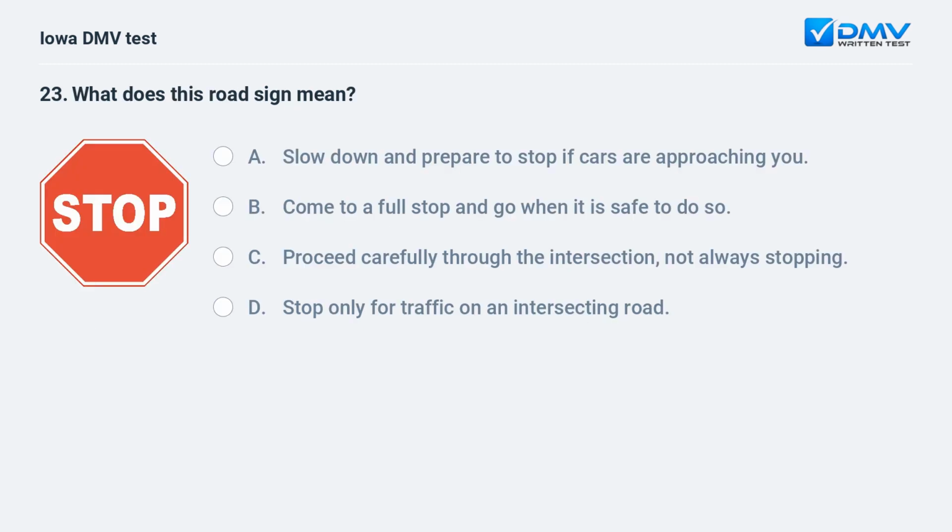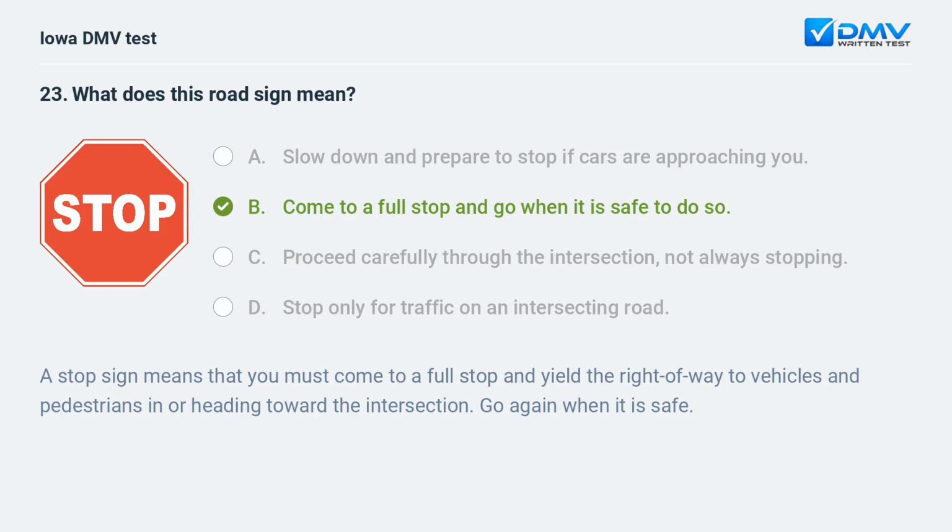What does this road sign mean? A. Slow down and prepare to stop if cars are approaching you. B. Come to a full stop and go when it is safe to do so. C. Proceed carefully through the intersection, not always stopping. D. Stop only for traffic on an intersecting road. B. Come to a full stop and go when it is safe to do so. A stop sign means that you must come to a full stop and yield the right of way to vehicles and pedestrians in or heading toward the intersection. Go again when it is safe.